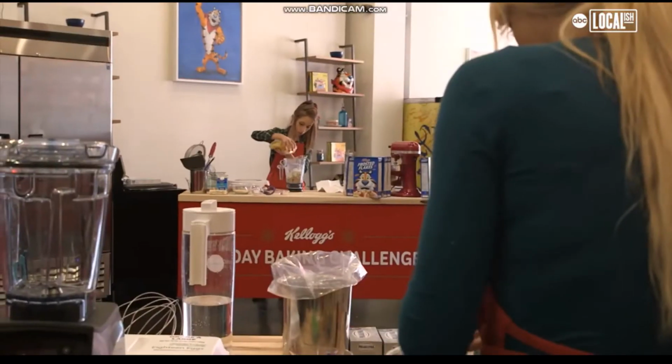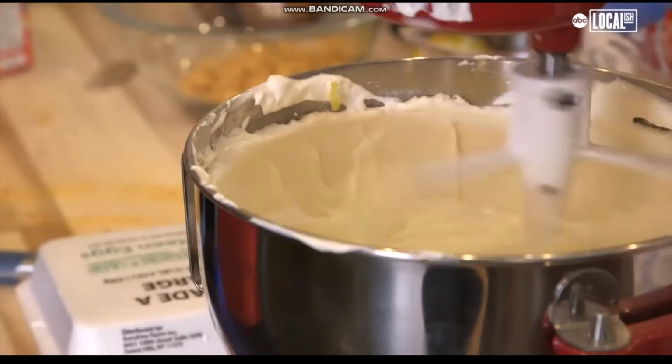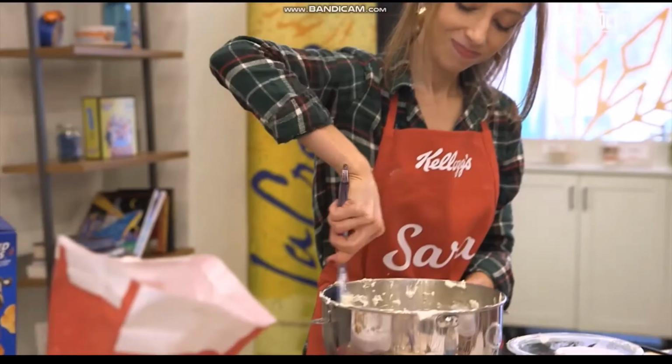I think it really encourages a lot of creativity using cereal in baking and even in regular savory foods, even dinners. I never think about cooking with cereal, but now that I'm seeing all the different ways that they're using the cereal in their recipes, it definitely makes you think outside the box.